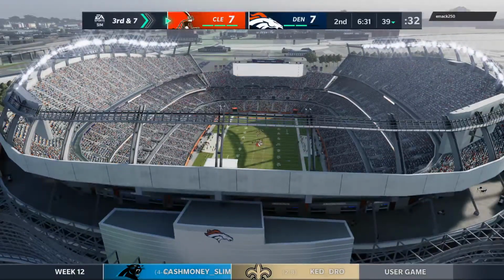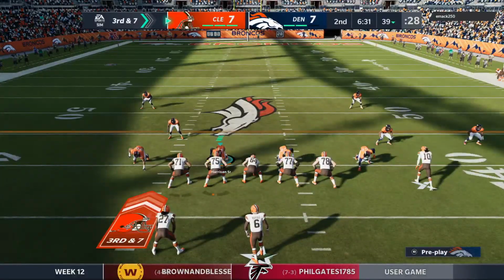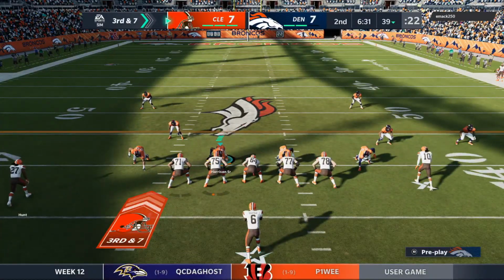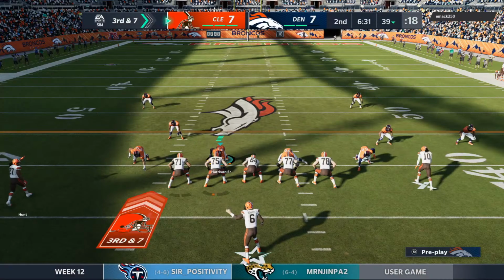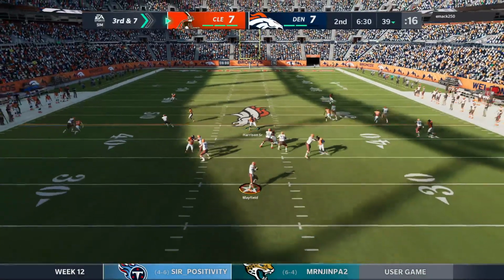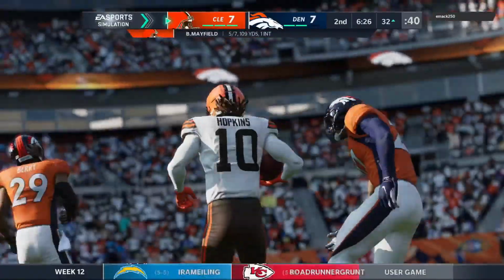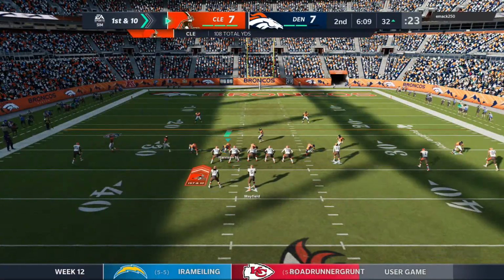Certainly appeared to take away his first read, and by the time he tried to look elsewhere and find an open target, the coverage was too good. That one falls incomplete. On 3rd down, Mayfield. And he's got the completion to Hopkins. And this is going to be another first down as they'll make the tackle at the Broncos' 32-yard line.